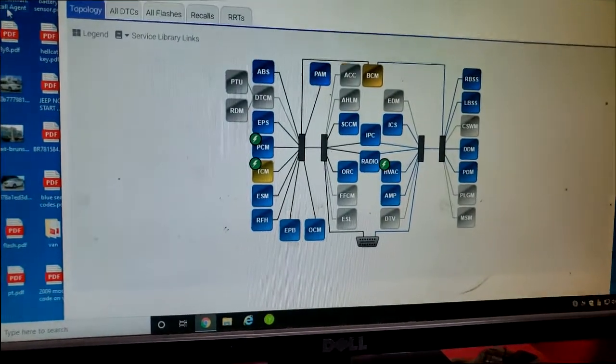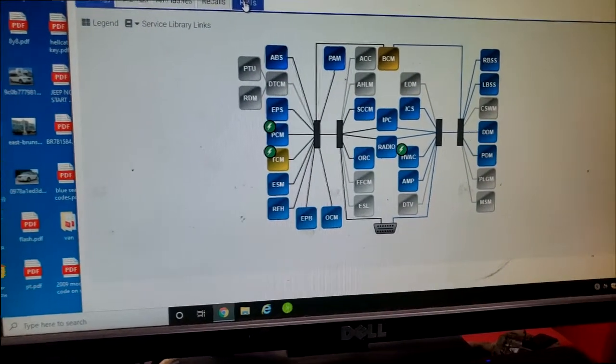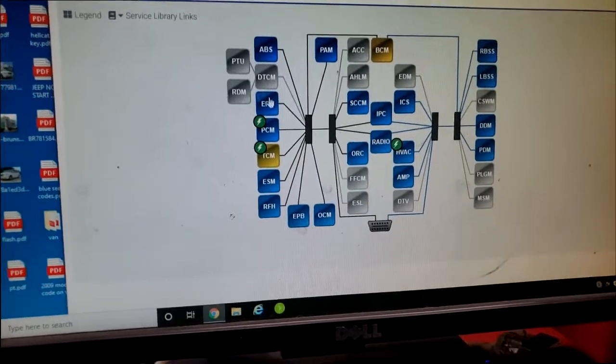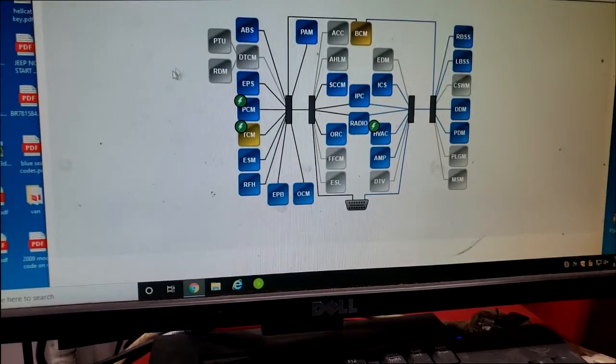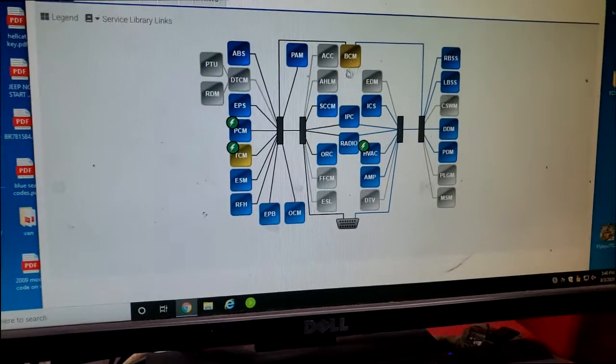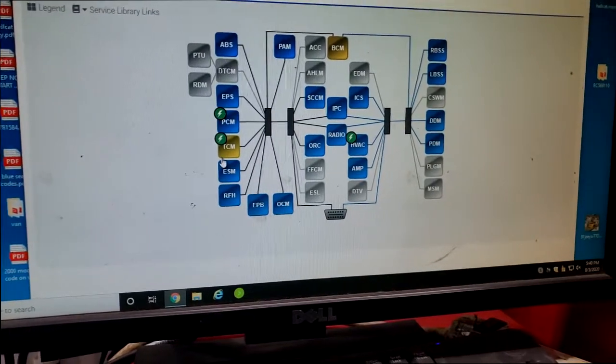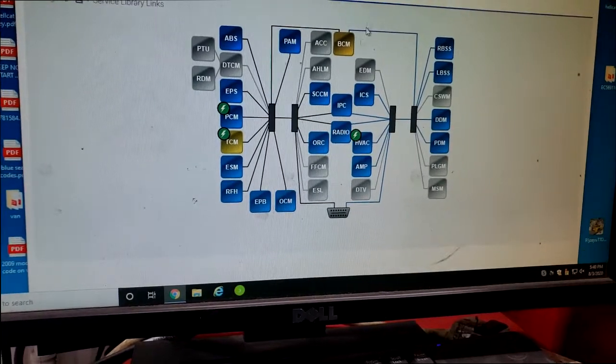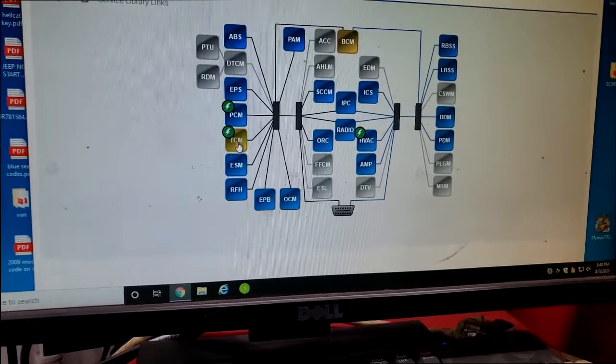I have the computer pulled up. Yes, this is a 2016 Jeep Cherokee. Oh, with a 3.2. Okay, it's not the multi, it's a 3.2. And guys, right off the bat, you can see yellow typically indicates there's a trouble code in these particular modules. Okay, we have a code in the BCM and the TCM.